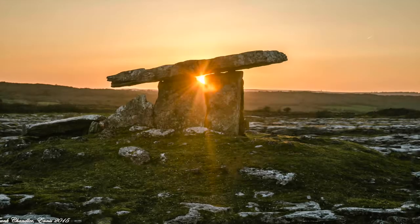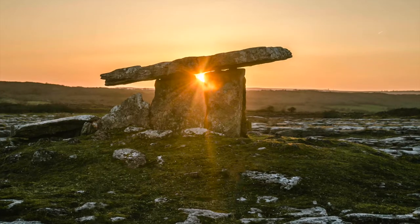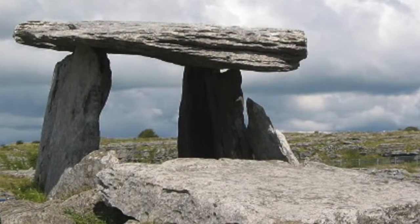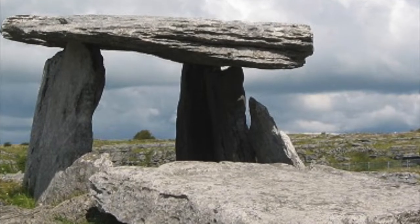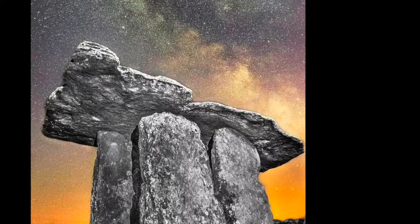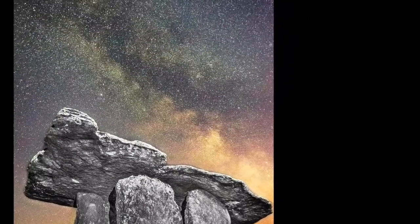A dolmen is a portal tomb, and Pulnabrone is one of 172 across Ireland. No one knows who built the dolmens, but they date back to the Neolithic period, likely 4200 to 2900 BC.